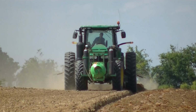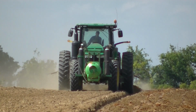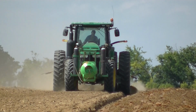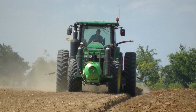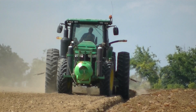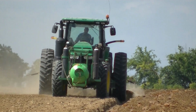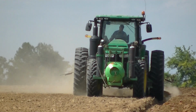This is South Georgia farming. Today I'm out videoing Gargiulo farms, or Gargiulo tomatoes, according to what you want to call them. Out doing some moldboard plowing on the Woodson farm here in Faceville, Georgia. This is one of their 8295Rs, pulling a 6-bottom John Deere 995 reversible moldboard plow.